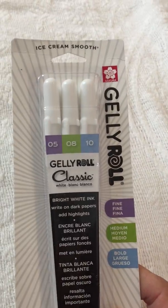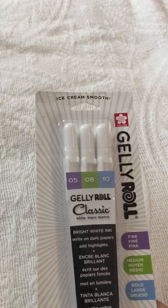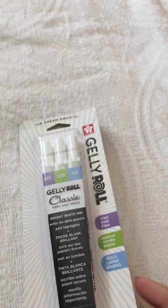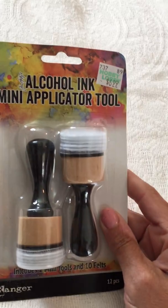So this is a jelly roll pack because all of my white pens have dried up. And I never really found one that I liked anyway. But this one, these are my favorite. These are the ones that always work. So I bought a 3-pack of the 3 different sizes, which we know that's a go-to on dark paper. That's so fun.